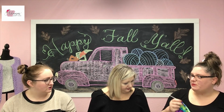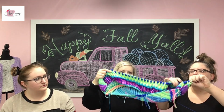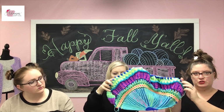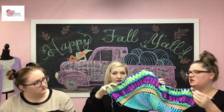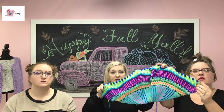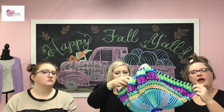Are we going to show yours? Yes. Okay, because I love yours. I am not far into mine. Yours looks nice. But here is mine, still section two. I am getting ready to go into the short rows. I finished the first bobble portion. I just haven't done the wrong side row yet. It's so pretty. So that is where I am.